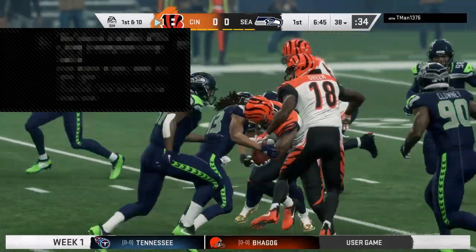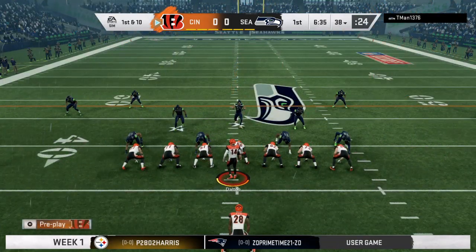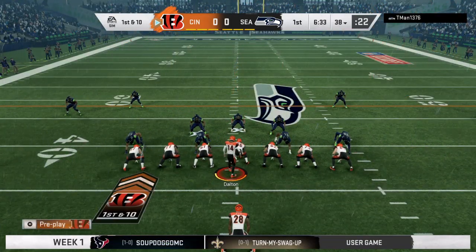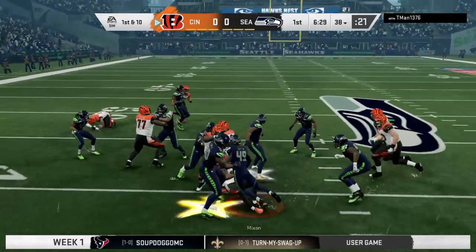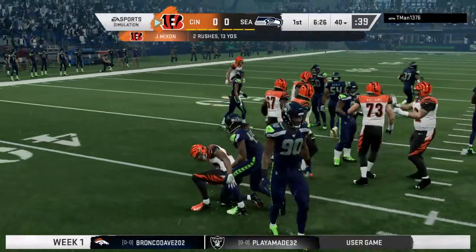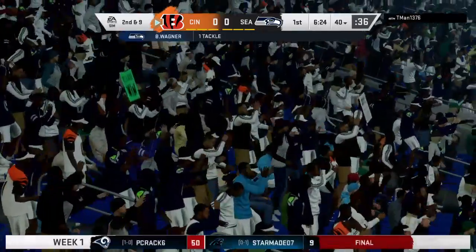Well, I want you to know, I listened to you yesterday when we were watching film. You said write down the word vision for him. It was on display there, wasn't it? It certainly was, because he allows the blocks to set up in front of him. And if that continues, it'll be a long afternoon for those guys trying to play some defense. Nowhere to go that time. He maybe got a yard up to the 40.